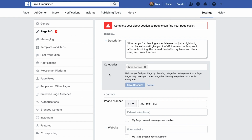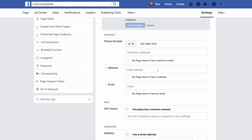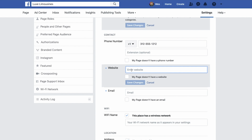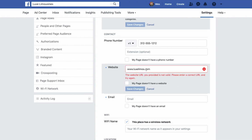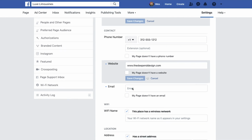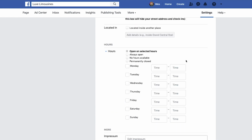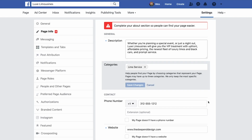And then if you had additional categories that were appropriate, you would go ahead and add those here, but we don't really have that here. Then just make sure everything else is filled out completely, including your website. So I would put in, and that is a fake website. If you don't have a website, you would obviously click that. I'm just going to click Save Changes. Okay, so it's telling me it's not a real website. I'm just going to put in my real one just so that it actually has something to go on. And you'll fill out all your other information, including your hours. Then I'm going to save changes there. And that's about all we have to worry about for now on this.